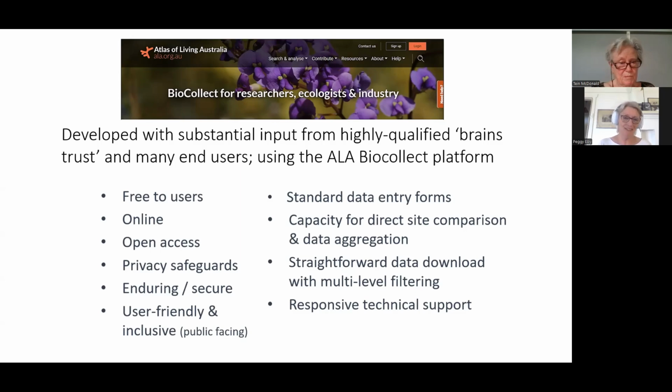We're lucky here in Australia to have the Atlas of Living Australia. We needed, of course, for this to be user-friendly. We're looking to acquire as much information from as many people as we can. The data entry forms had to be standard so that we could make direct comparisons between sites and aggregate information. And for the data download, we were looking for a straightforward system for downloading data and being able to filter it at multiple levels. And then we were looking for some responsive technical support. And again, the ALA BioCollect has provided all of that.